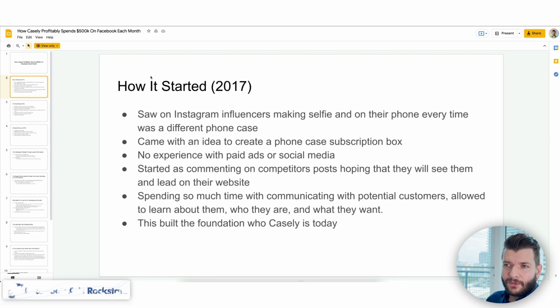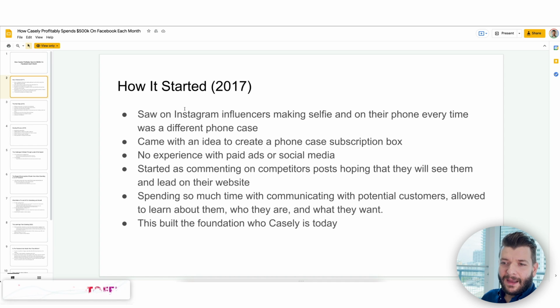So how it started for these guys: they saw Instagram influencers making selfies, and on their phone, every time there was a different phone case. So they came up with an idea to create a phone case subscription box, so people could just order and every time they would get a new phone case. They had no experience with paid ads or social media. Initially, these guys started by commenting on competitors' posts, hoping that people would see them and visit their website.